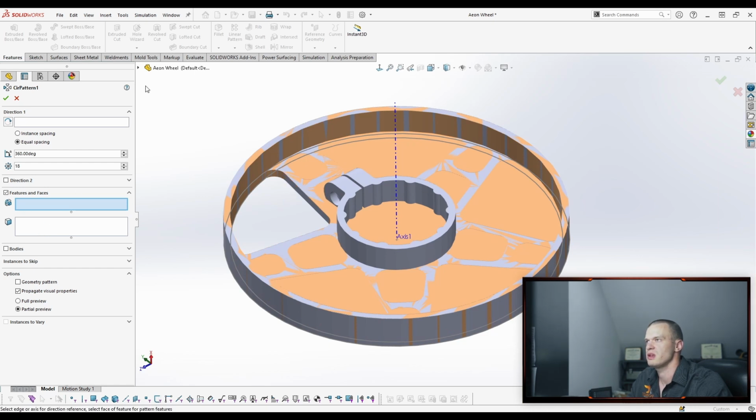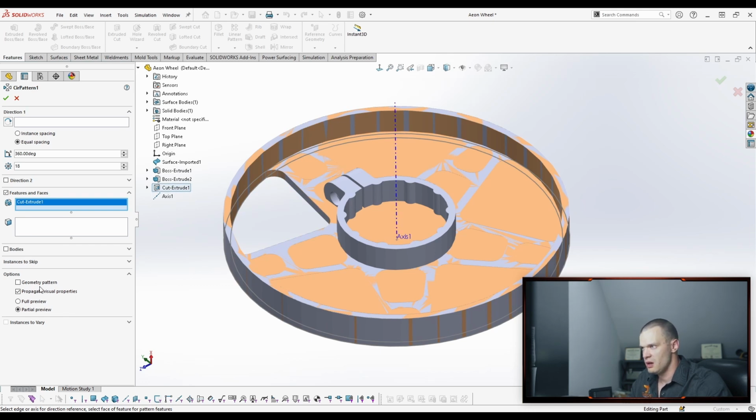So if it lets me select it. Well, it's not letting me select it through the STL, so we'll just select it from the dropdown. And we'll do a geometry pattern because we know that the geometry is the same all the way around. The difference between a geometry pattern and a non-geometry pattern is that a non-geometry pattern is going to solve that feature in each instance. If it's a geometry pattern, it's going to take the surfaces that it's created and try to apply them in all the instances.